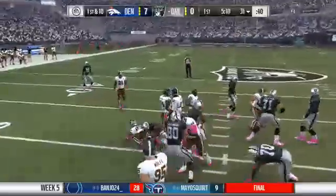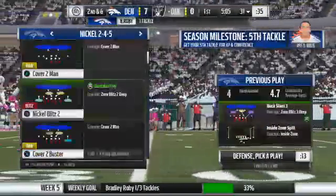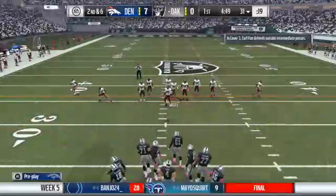And he powers his way up past the 30. Call it a gain of 4 on first, and that'll make it second down. Six yards here to go for the offense on second down.